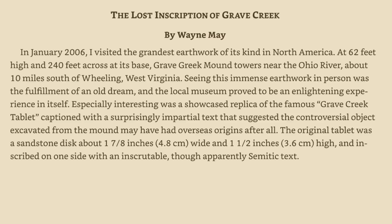All right, but remember, America's the true Old World. They're looking at it in reverse. The original tablet was a sandstone disc about 1 7/8 inches wide and 1.5 inches high, and inscribed on one side with an inscrutable, though apparently Semitic text.